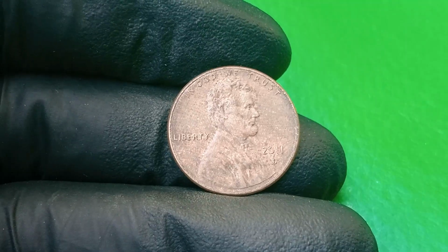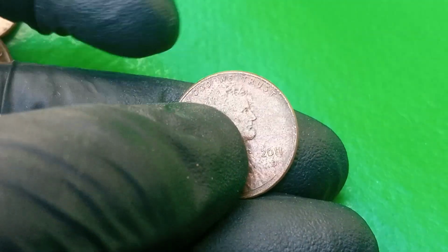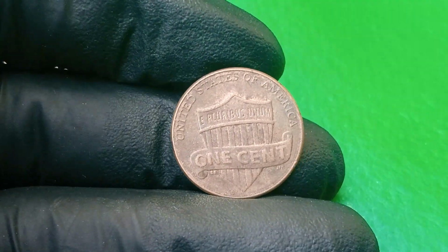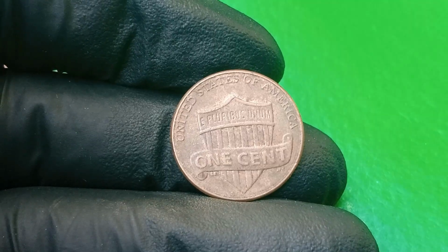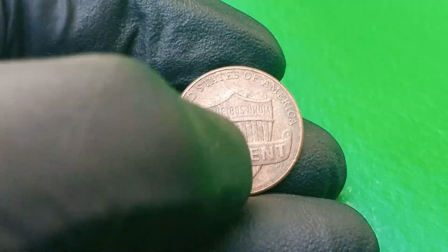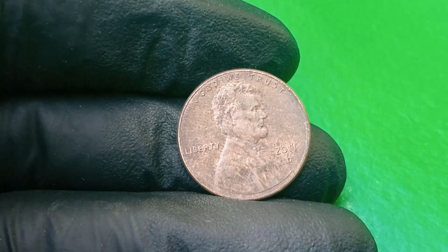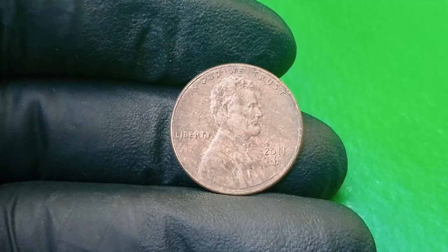First, die doubling. This refers to the phenomenon where the coin design elements appear to have two slightly offset impressions. The details, like the date, the Liberty, or In God We Trust, might show duplication. If the doubling is dramatic, this is called double die, and double die pennies from earlier years, like the 1955 or 1972 double die, can fetch tens of thousands of dollars depending on severity.